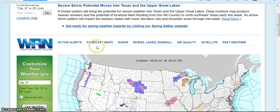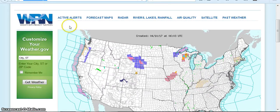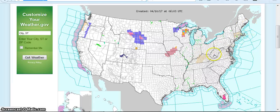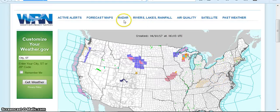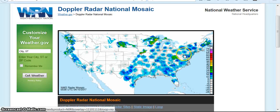I want to show you something interesting here on the National Weather Service. Okay, I want to point out on this active alert map over here in West Virginia, where it doesn't look like there's anything going on, correct? Let's look at the radar. Look at that.